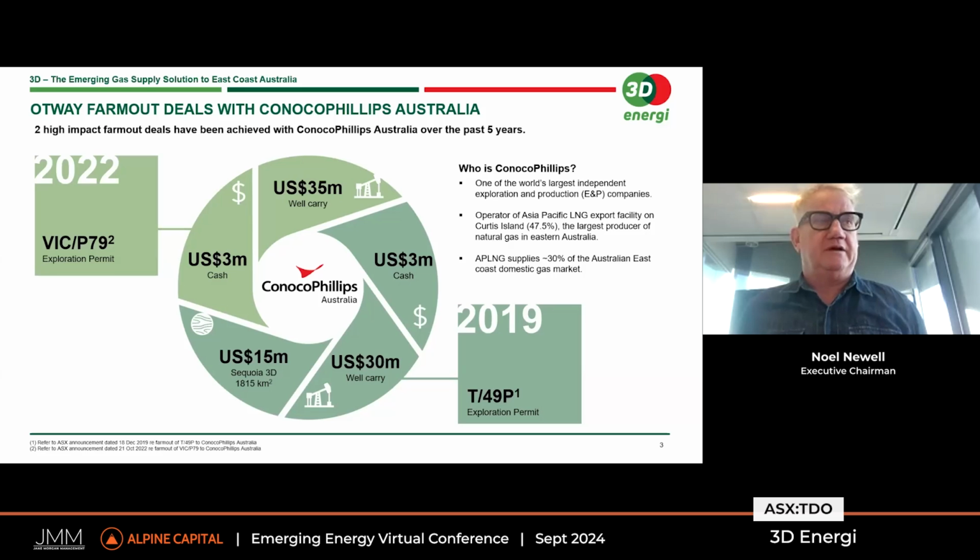We picked up the block that is further to the north, adjacent to this block, Vic P79. And again, we repeated what we'd done with T49P. We've got Conoco to farm in and to carry us for a well, and also cash up front. So it's a pretty exciting partner. We're solely focused in these permits on getting gas to market as quick as we can.